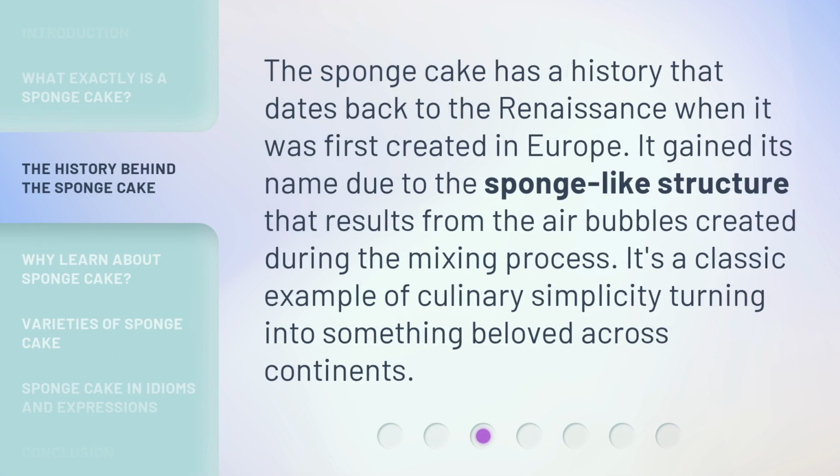The sponge cake has a history that dates back to the Renaissance when it was first created in Europe. It gained its name due to the sponge-like structure that results from the air bubbles created during the mixing process. It's a classic example of culinary simplicity turning into something beloved across continents.